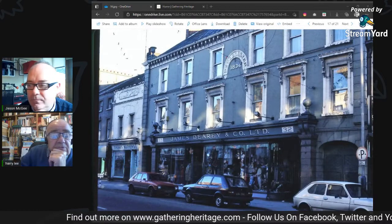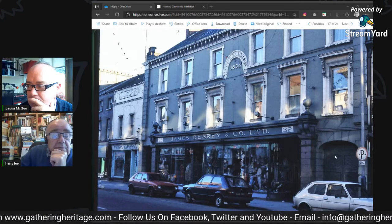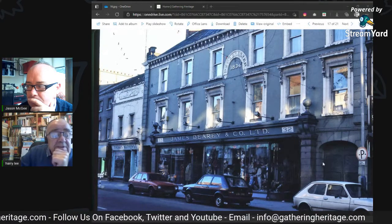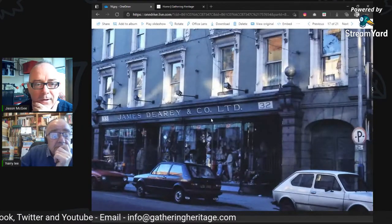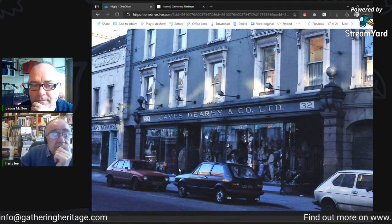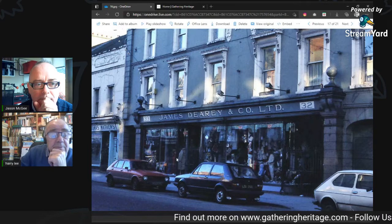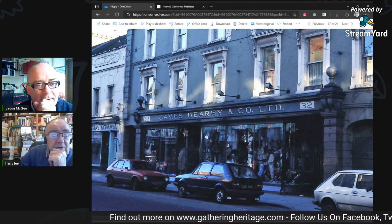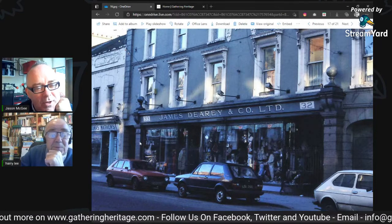Yeah, Deary's. And at the side of Deary's on the right there, there's a doorway. And that's where the textiles was. Not that one, the other side. All right, Dundalk Textiles. I hope I'm right. So, yeah, it is. That's where it was. Imagine all the people coming out there. There was a couple of hundred people, all on bicycles at dinner time.